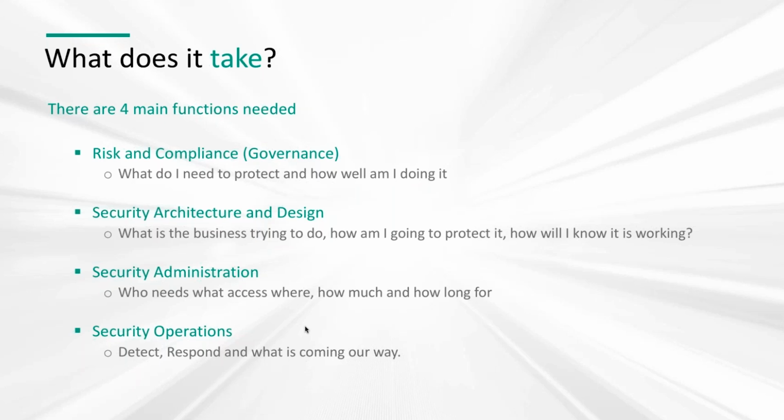We split off security administration and security operations as separate functions because security administration is often handed over to things like service desks or other teams, or maybe even outsourced. So security operations keeps an eye on security administration from that perspective. Depending on your maturity, you might have all four functions, you might only really have one function. As we'll see in a second, there's a sliding scale of which functions you have, which gives a quick indication of the maturity of the organization.